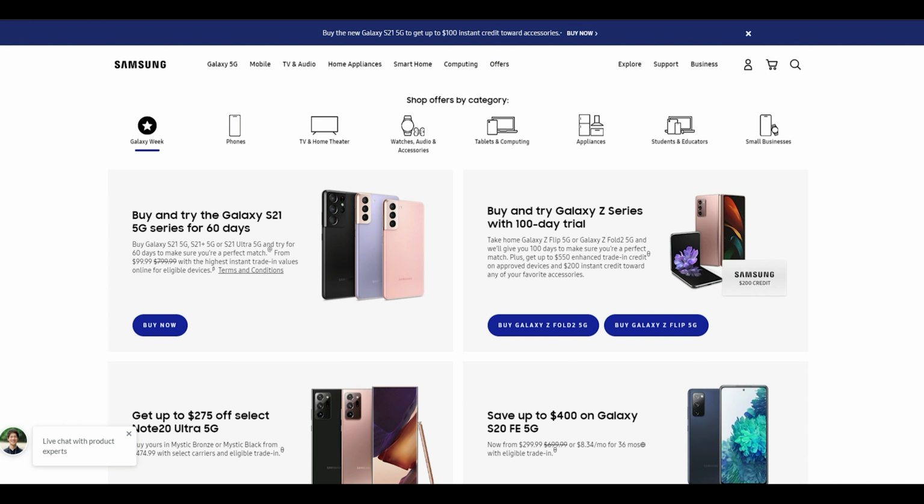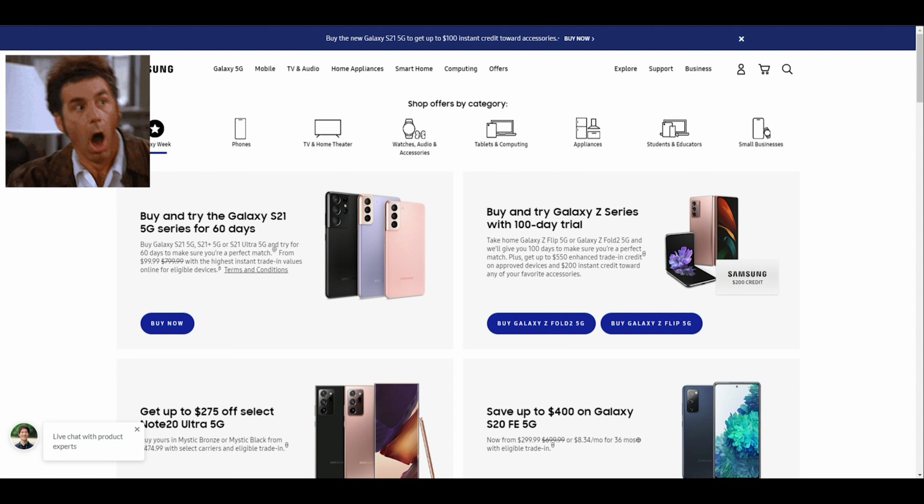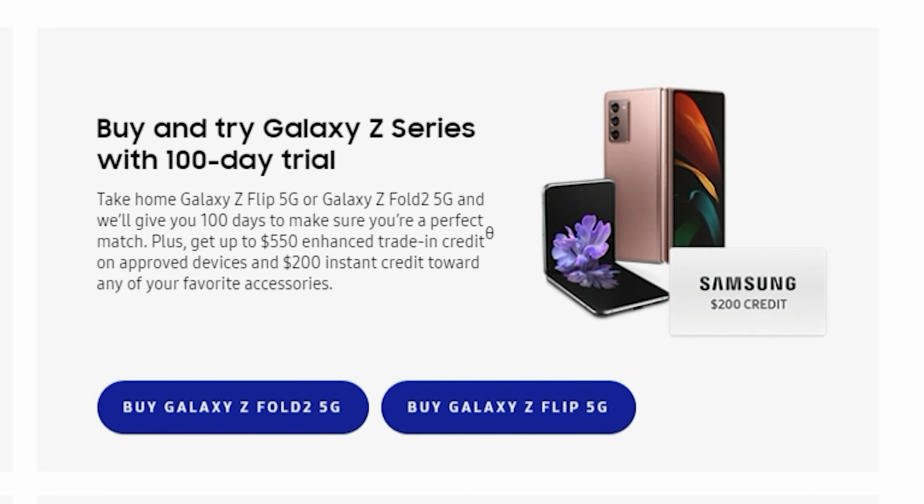Foldable phones, foldable devices, it's a new thing. It's a new trendy thing. So some might be on the fence about it, maybe even a little sticker shocked about it, because yes, it is pricey. But as I said earlier, I'm gonna share with you some tips on how you can get that price way down. So now let's click on Buy Galaxy Z Fold 2 5G.